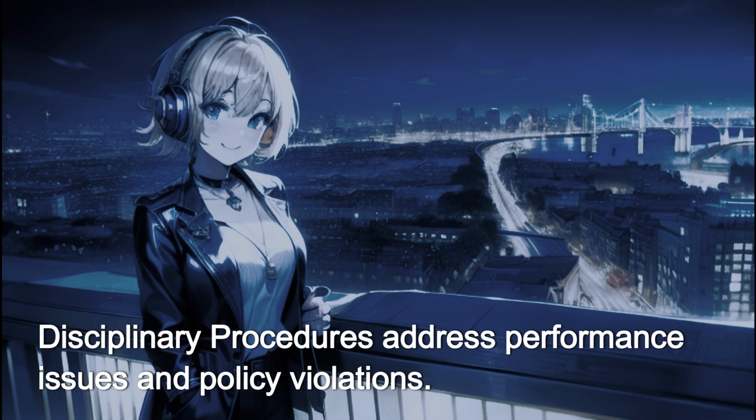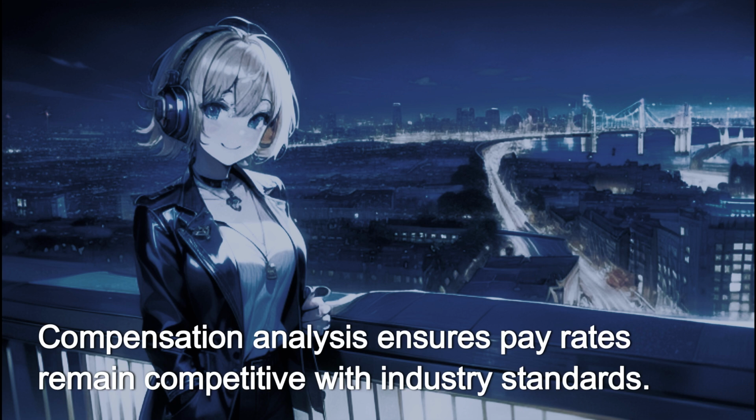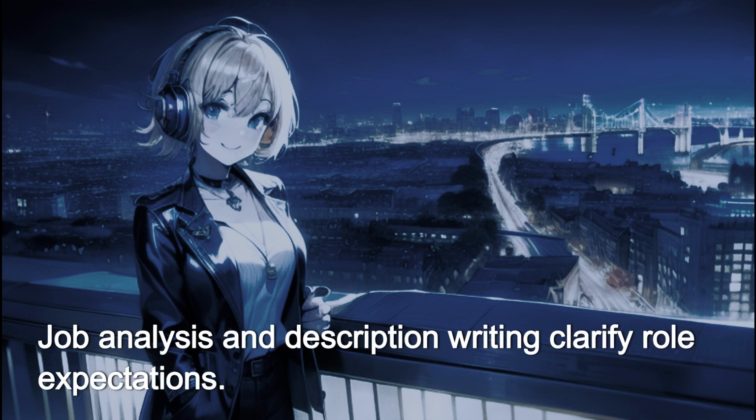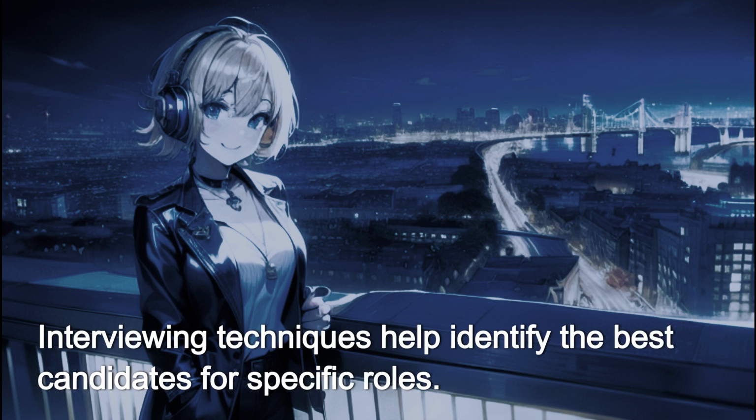Disciplinary procedures address performance issues and policy violations. Labor relations manage interactions with unions and employee representatives. Compensation analysis ensures pay rates remain competitive with industry standards. Job analysis and description writing clarify role expectations. Recruitment strategies attract qualified candidates for open positions. Interviewing techniques help identify the best candidates for specific roles.